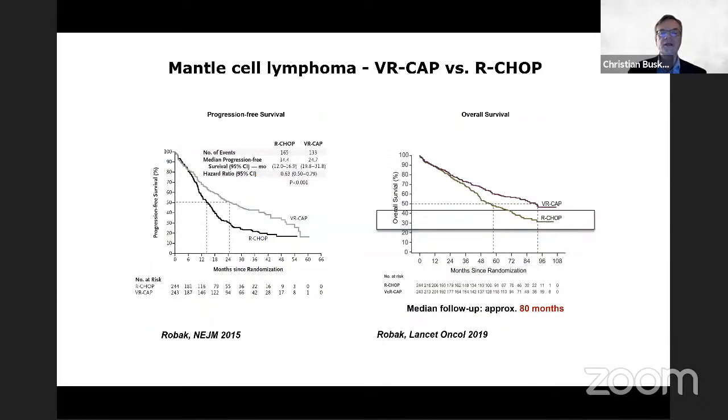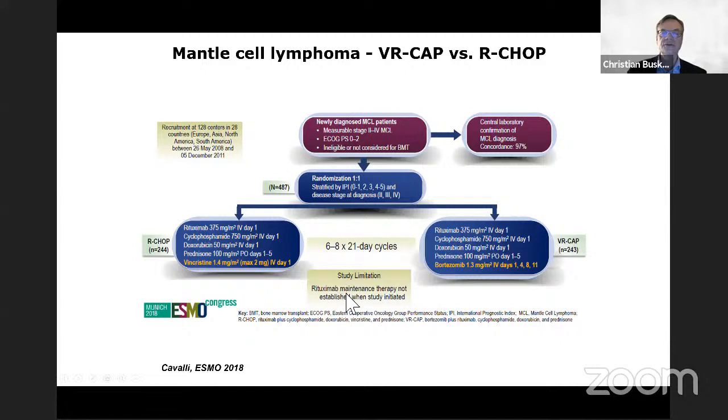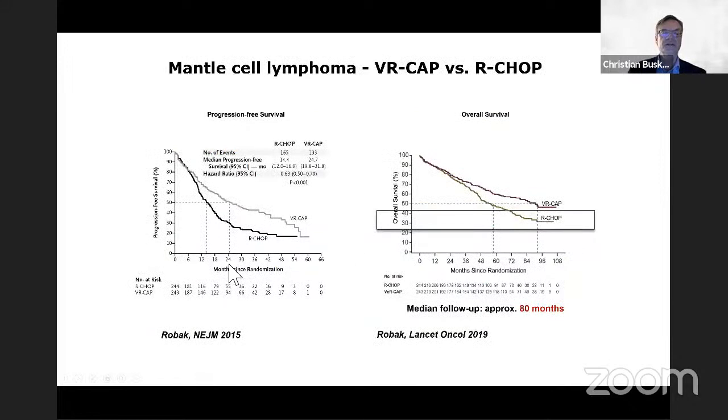So I go one back. So no rituximab maintenance in this study because it was not established at that time. But what was seen in the New England Journal publication is that the progression-free survival was significantly better for VRcap. And in the later update published in Lancet Oncology 2 years ago, there was also a documented significant improvement even in overall survival. So you could argue, why then not give VRcap to all patients?